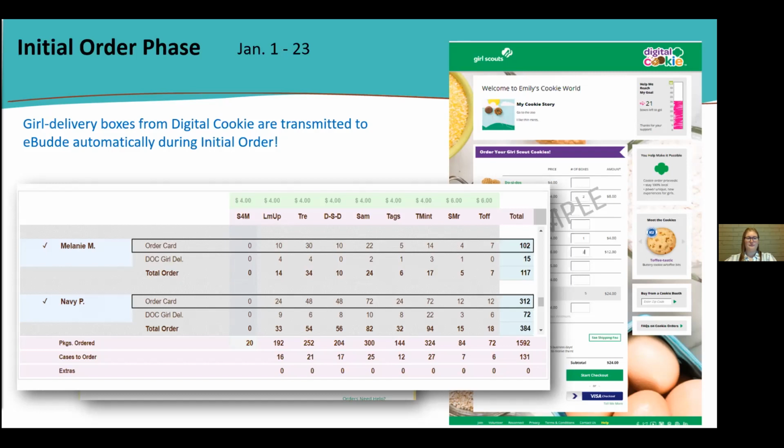And if some of those numbers were a little off, the extra line would show you how many boxes you're going to have extra within that case that you didn't necessarily identify was captured from your order card or girl delivery. So an easy example of that would be if your limit up total was 20 boxes, EBuddy's automatically going to round up your cases order to 2 cases for limit ups. And then it will show in the extras that you'll have 4 extra boxes that you don't already have customers for. And you will be responsible for selling those extra 4 boxes within that case.